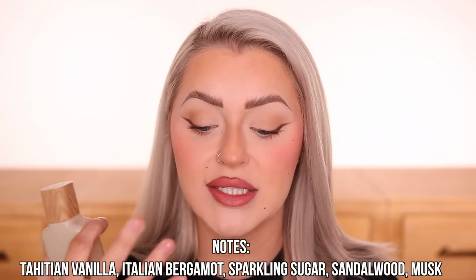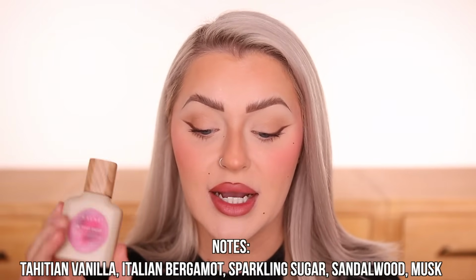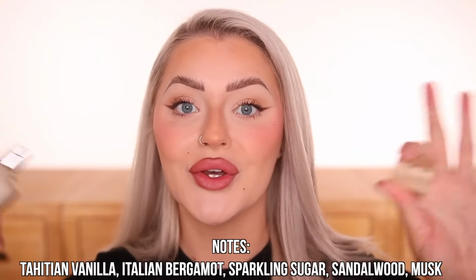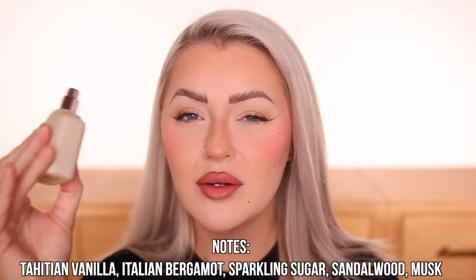So they have other fragrances, and I wasn't sure if any of them would work for me, but this is their newest drop called In Too Deep. So they actually sent this to me, which I was really excited about because I was gonna purchase it. They say it's a warm and spicy, sweet gourmand, also has sparkling sugar. It has Italian bergamot, musk, sandalwood. I mean, come on, these are all good. I've realized that it reminds me of something and I cannot put my finger on it. I don't know, like another fragrance that I feel like I've smelled before, but I can't place it. So if you guys have tried this, let me know. This is definitely a musky sandalwood type of scent.